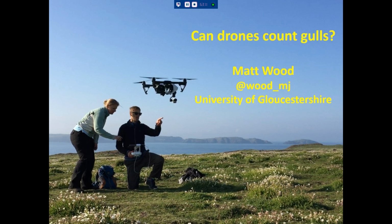So this is about some work that we did on Skomer Island in Wales, off the coast of Pembrokeshire, where there's quite a large lesser black-backed gull colony. It all came about because I used to share an office with my colleague Lucy. Lucy's a geographer and knows a lot about using photogrammetry to measure movement of glaciers and things like that. It's one of those happy coincidences of working in a university that's small enough that you share an office with somebody who does something totally different.